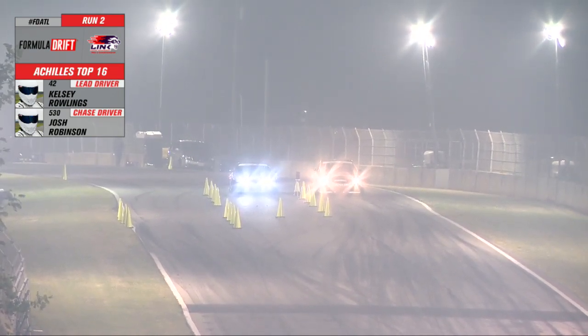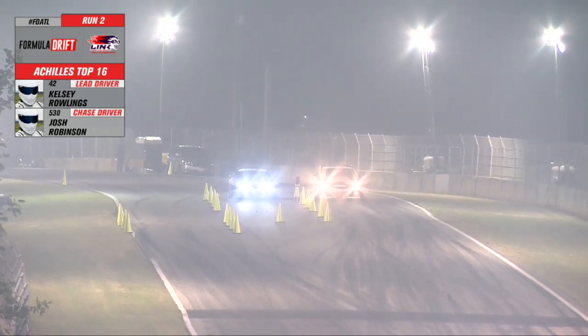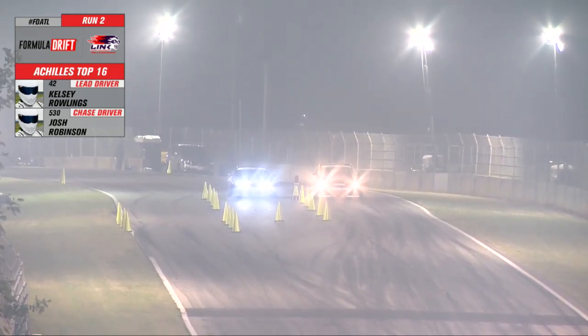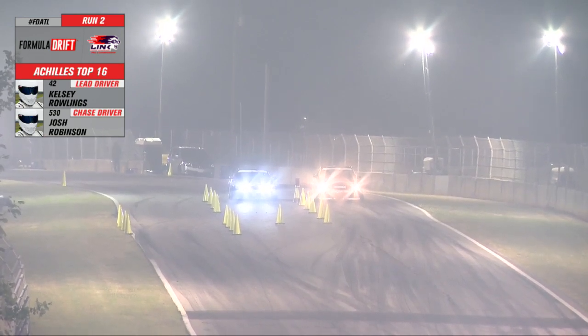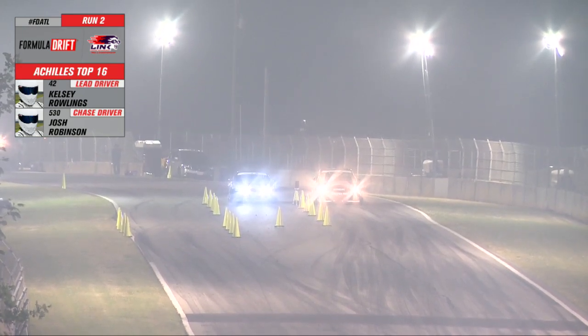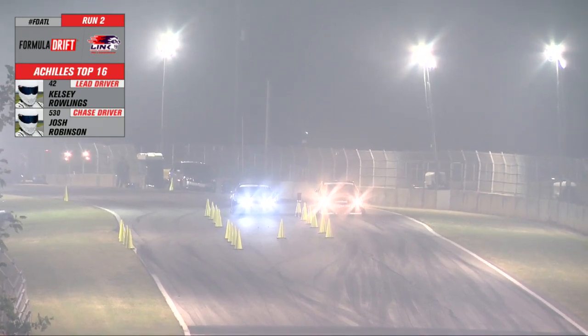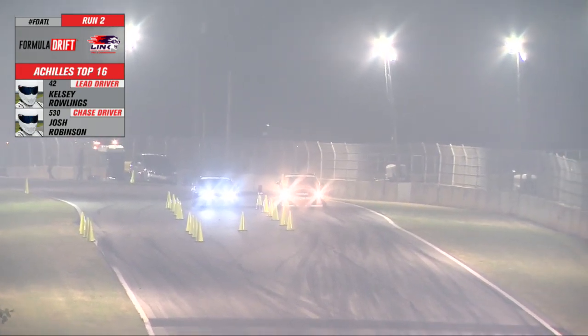All right, so with Josh Robinson going into the kitty litter, the gravel, bringing it back on course, we will clean that up. You can already see, if you're here in the building, quickly expediting that. Road Atlanta, thank you for having us, and thank you for quickly getting that expedited. Kelsey Rawlings will now lead, Josh Robinson will give chase.